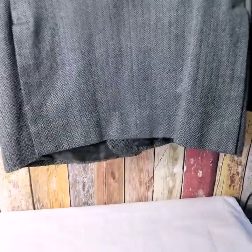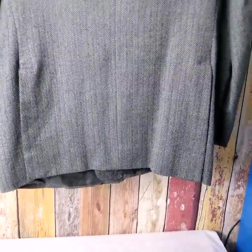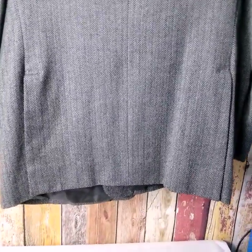See from the back here, they got dual side vents. You can have a rear vent, which would be right here, or you could have the dual vents, which this one has, two on the sides at the back of the jacket, or you could have no vent. Usually dual vents mean a more expensive suit, but not always the case, though usually somewhat of a sign of a more expensive suit.